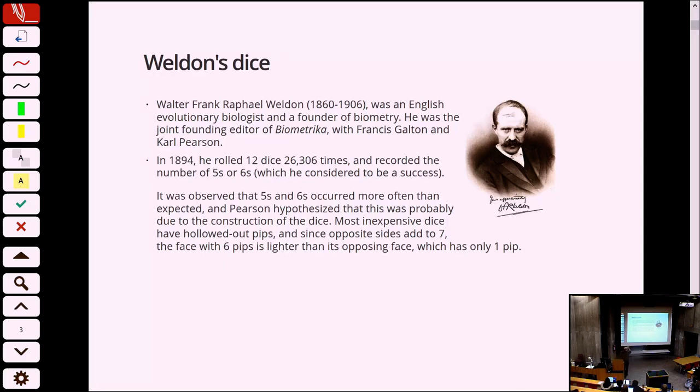But a lot of these things assume that the dice are fair, which is to say that all of the sides show up with equal probability. So if you roll a die, you get a 1 with the same probability as a 6. And if you've ever played Yahtzee, you know that actually sixes don't show up when you want them to. But in general, they're supposed to be random. So he recorded a 5 or a 6. He just said, is it a 5 or 6? Record. 5 or 6? Record. And then he published a little paper on this.